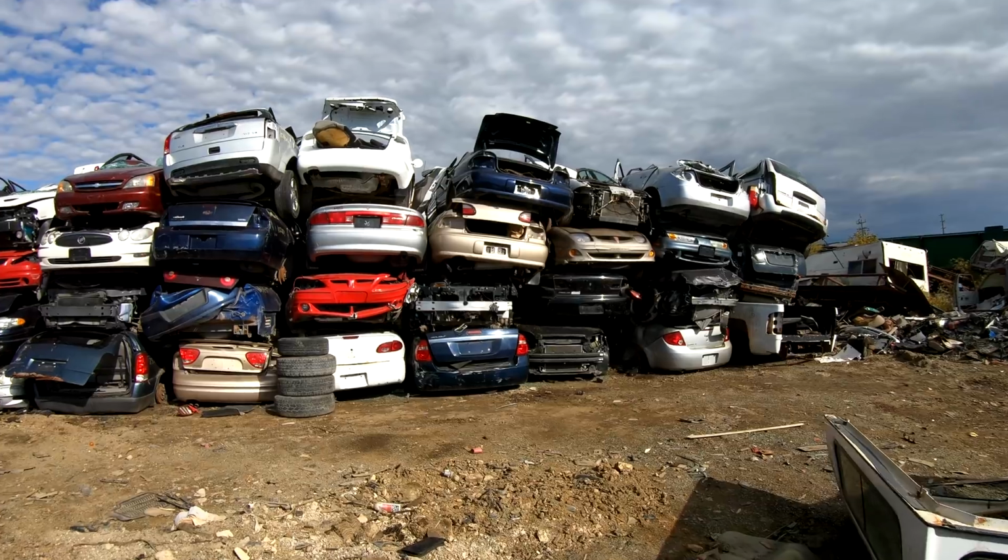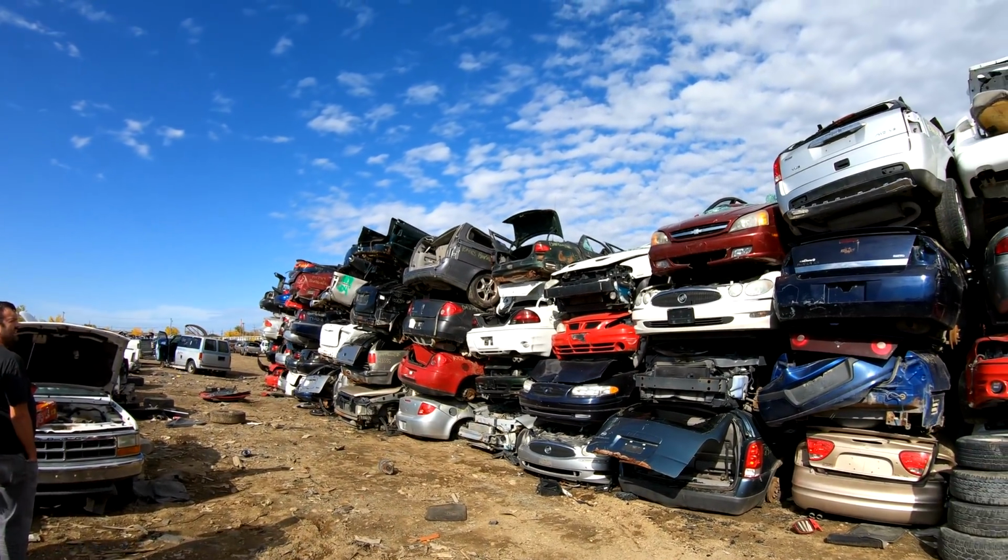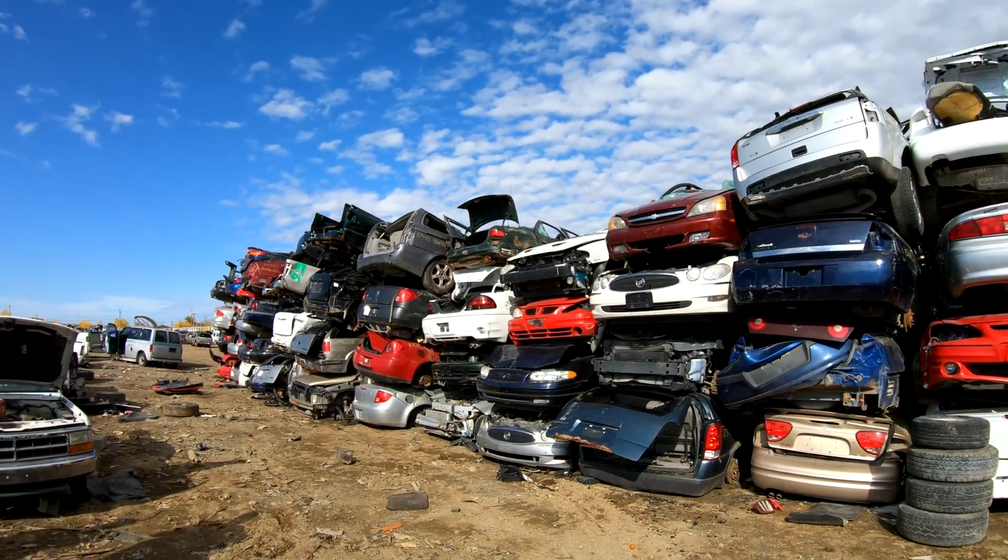Somebody else buy it. Oh, fiberglass hood up there. Ram Air Grand Am hood.